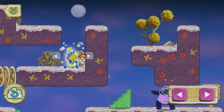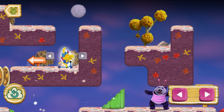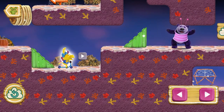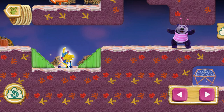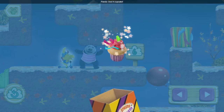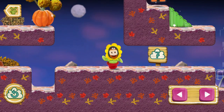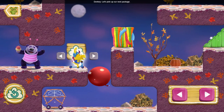Can open and close. It's for Purple Panda. Let's go find him. Speedy delivery for Purple Panda. Oh, a cupcake. Thanks, Donkey. Let's pick up our next package.